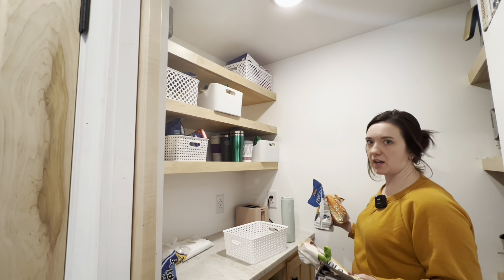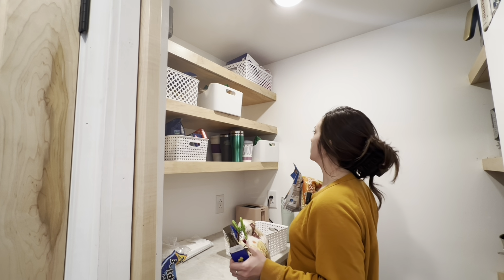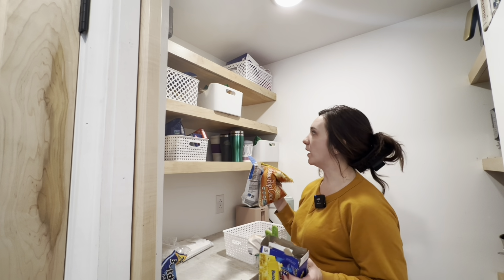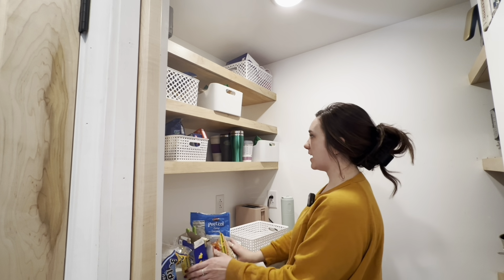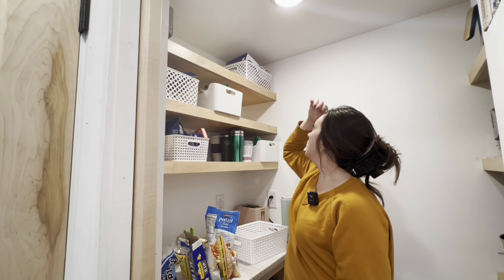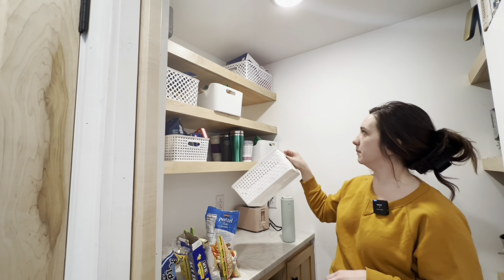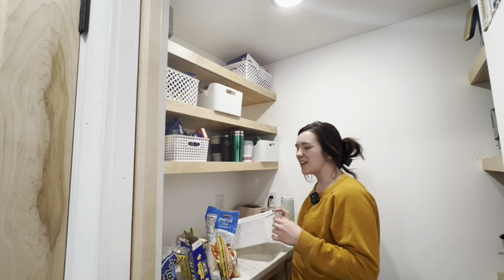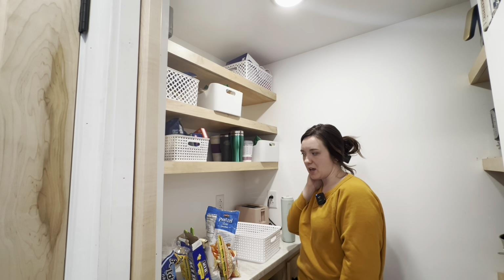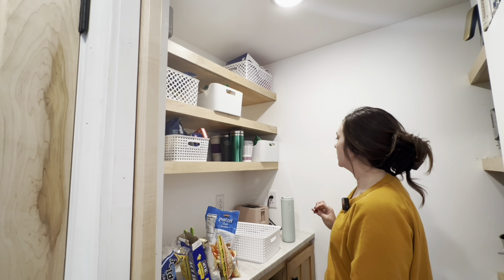I guess technically not everything needs to be in a box, but I like the idea of everything being in a box. They're not even the same boxes, as you can see, but they're all white, and I like that these ones have regular, these ones are diagonal, these ones are plain, which gives different interest, but not too crazy. I was at the store the other day and I almost got some boxes because they were a pretty color, and I regret now not getting them because I didn't know how much I needed in here.